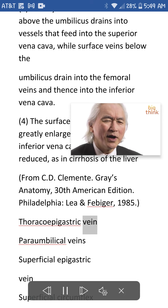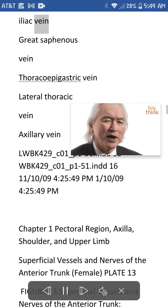Thoracoepigastric vein. Paraumbilical veins. Superficial epigastric vein. Superficial circumflex iliac vein. Great saphenous vein. Thoracoepigastric vein. Lateral thoracic vein. Axillary vein.